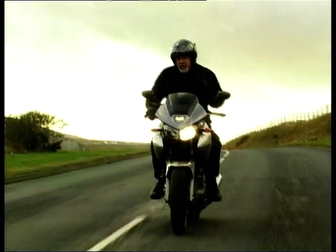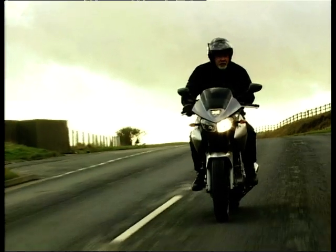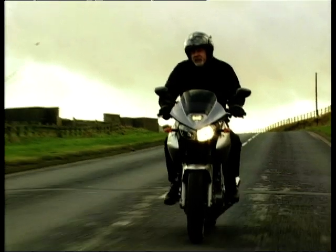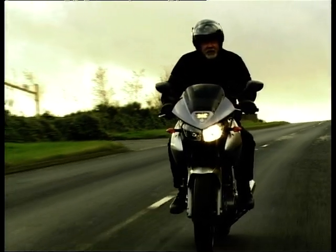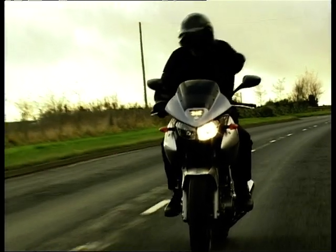On the road it's torquey and tractable. This new frame and suspension holds everything together admirably. The bike feels light and taut. At only 190 kilograms, the bike weighs substantially less than much of the opposition, and it can be flung around with flair if you want to go Sunday morning scratching.